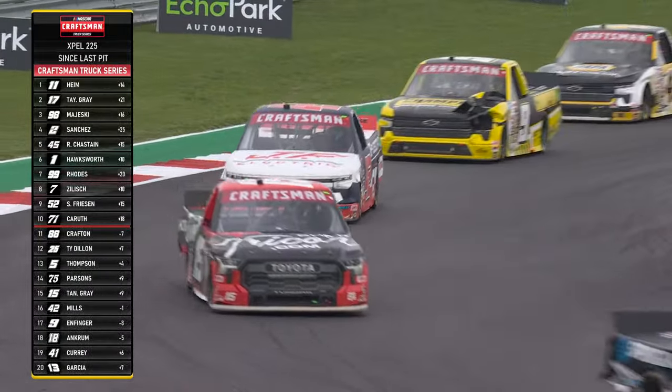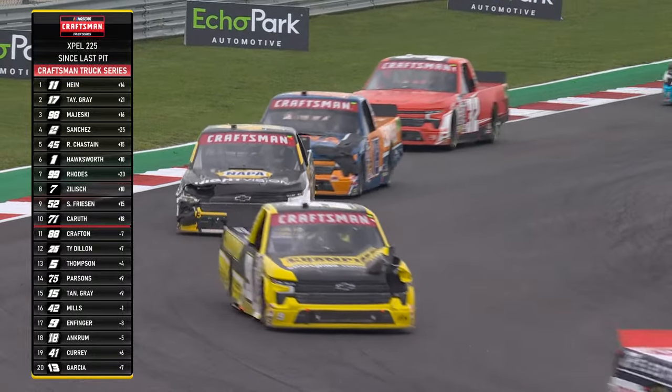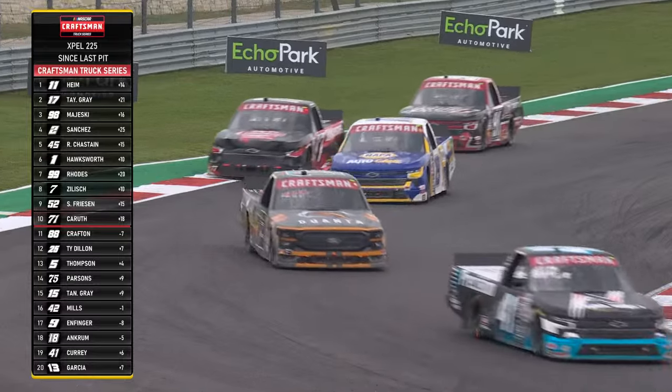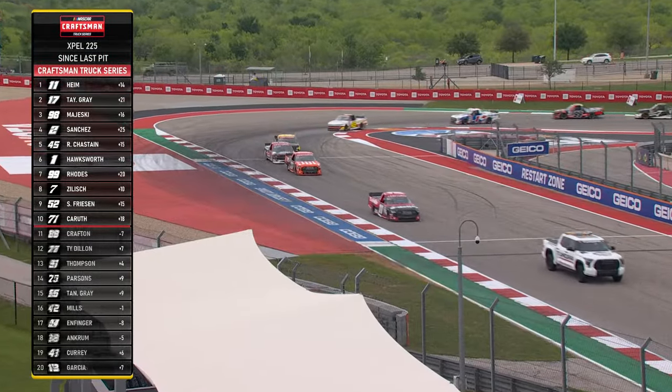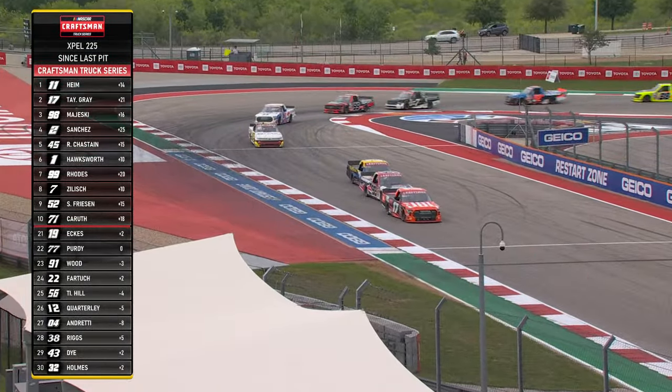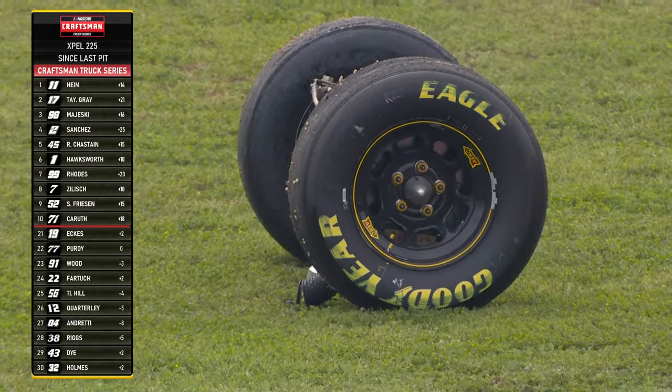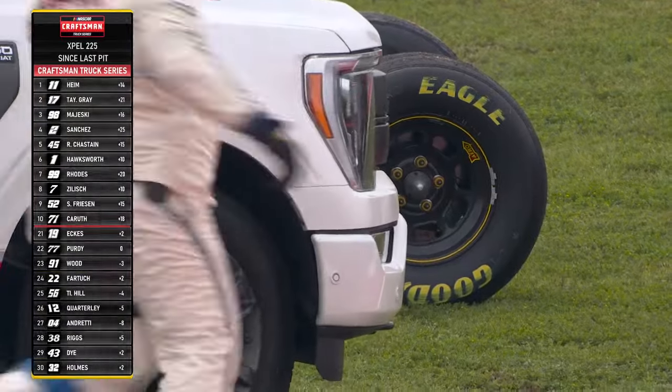I know all those drivers that pitted on lap 38 said, no, let's keep going, keep going. So they're going to bring them down the front stretch now. We're told that NASCAR will stop them, bring out the red flag for the cleanup. We'll have NASCAR overtime after the cleanup for this.